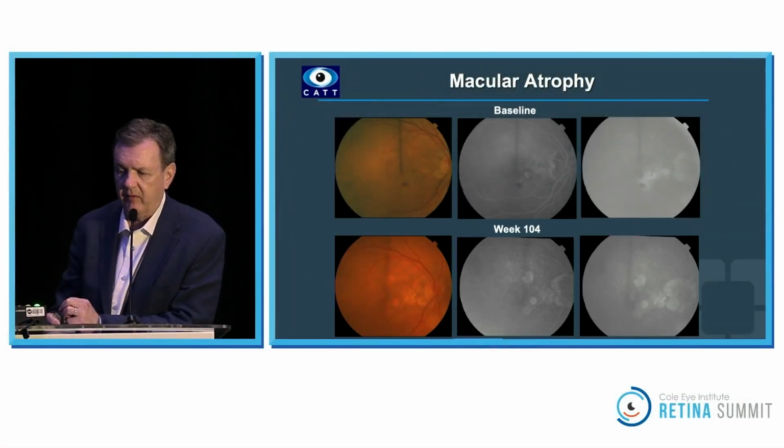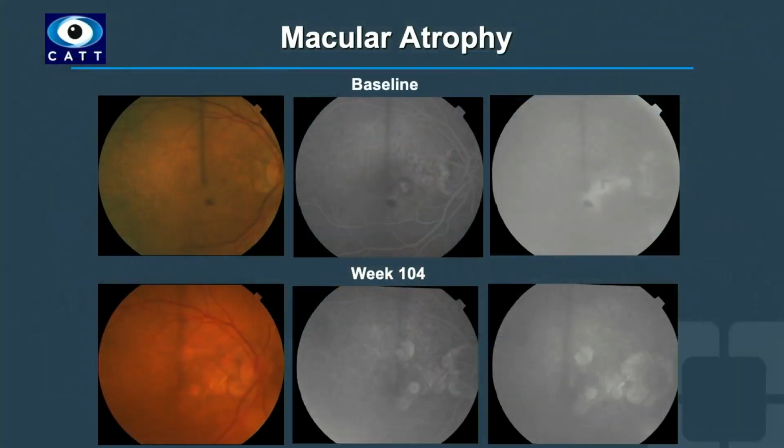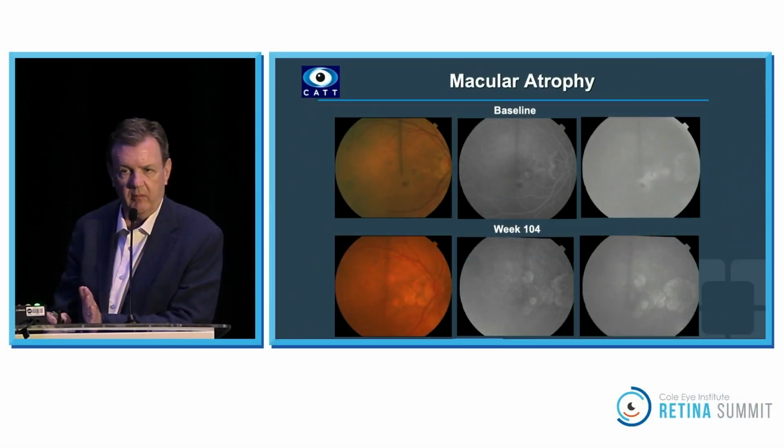And I'll close with this. This is out of CAT. This is a patient at baseline, newly diagnosed neovascular AMD, and here they are at 104 weeks. As you can see, there's some GA, some macular atrophy that's beginning to evolve. And the point I want to make is that not only do we not have any data to suggest, I'll say it again, these drugs may have a role in geographic atrophy. Clearly there's some efficacy. But that's all you know. They have zero role, as far as we know, in any other cause of atrophy. And that includes the atrophy that may evolve in the development of neovascular AMD.